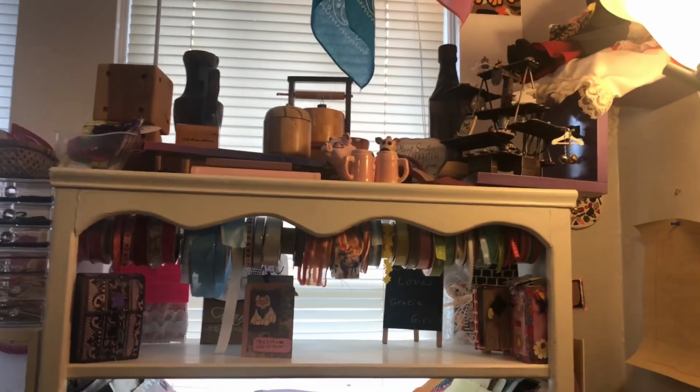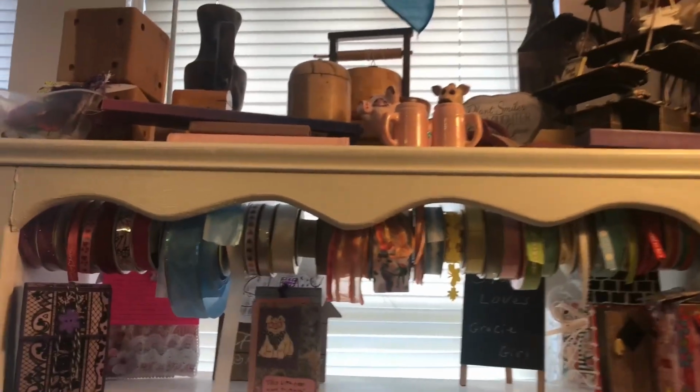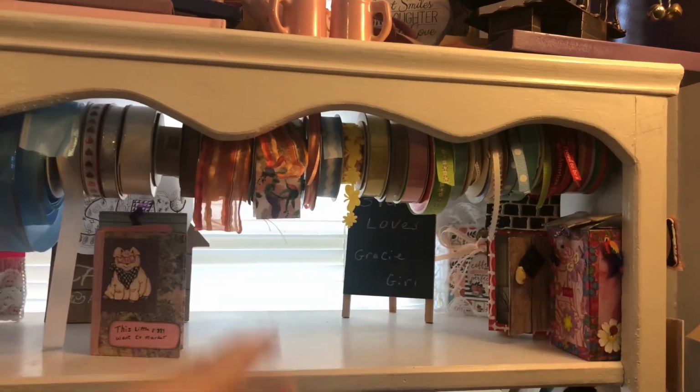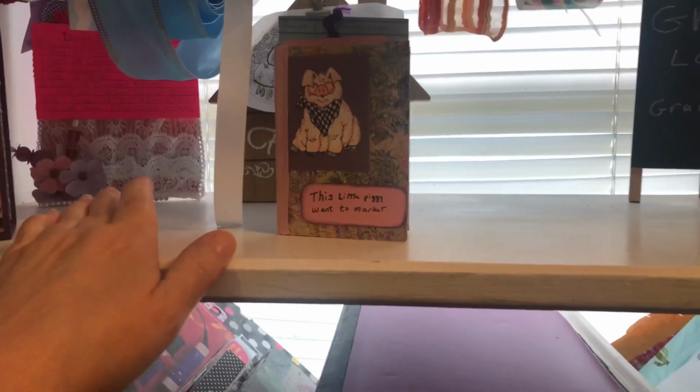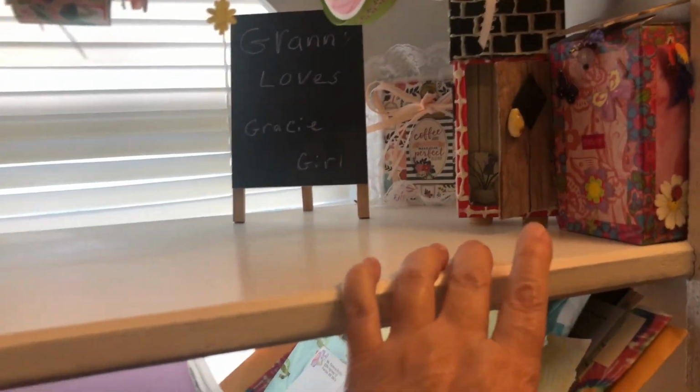Okay, so this is what I have done so far. Like I said, I ain't did nothing to the top. But I straightened up my ribbons. They were kind of like rolled down longer, so I did that. And then all of this stuff is more or less pretty stuff to sit around and look at.